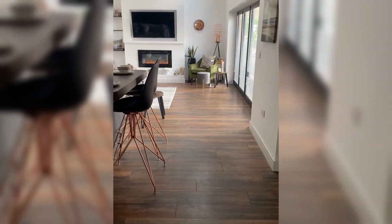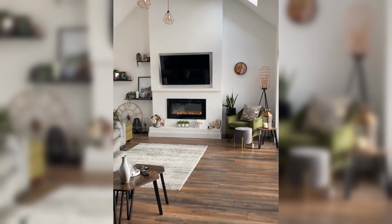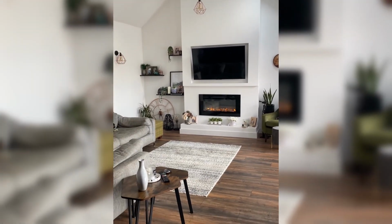So I'm going to take you through now to where the biggest changes happened in this bungalow so far. So this is our extension that we had put on the back. This used to be a garden space, which is now our open plan living area with vaulted ceilings, kitchen with dining space also. So let's start in the back bit.